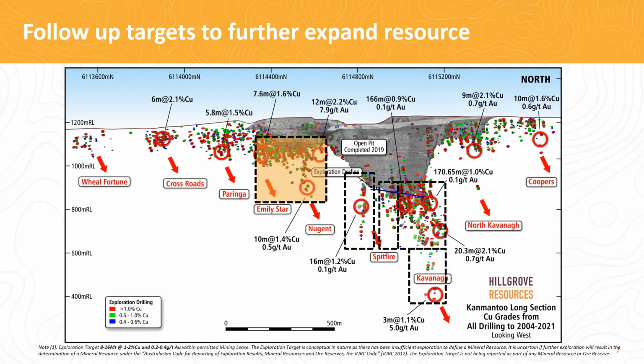Further to the south we have Nugent, which is a satellite pit that was mined in 2015 to a depth of approximately 100 metres. The Nugent zone has always been characterised by a higher grade gold tenor, including 12 metres at 2.2% copper and almost 8 grams per tonne gold. But it's typically 8 to 15 metres wide, with copper grades ranging from 1 to 2% and gold 1 to 2 grams per tonne. Drilling below the pit demonstrates these lodes continue at least 200 metres below the base of the pit and again are open at depth and along strike.